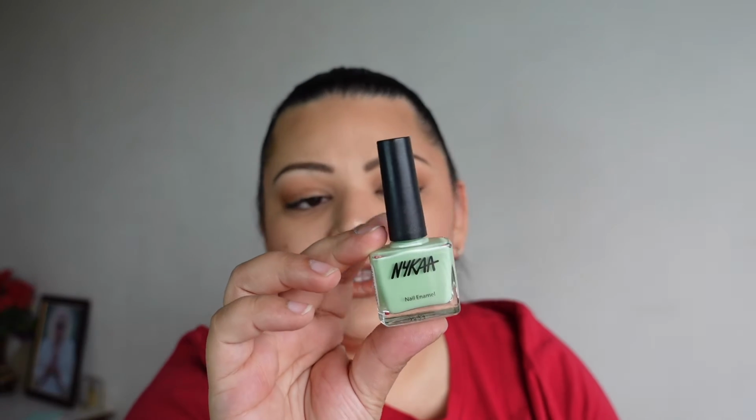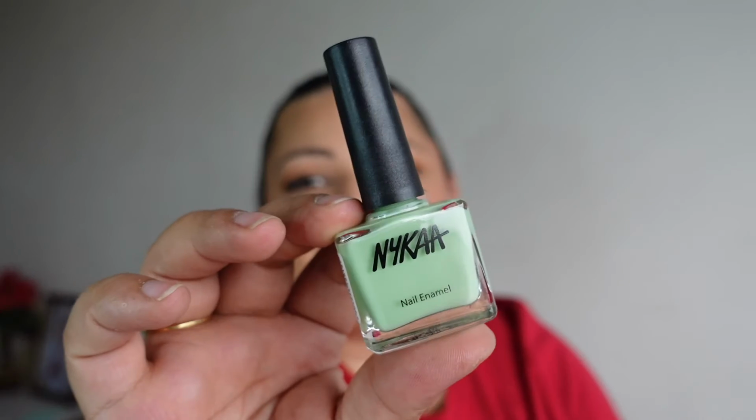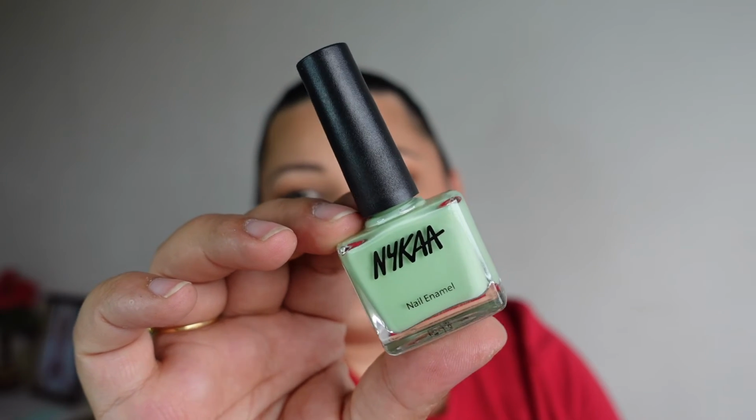Love. And then another nail polish. This shade is just so cute. This is another Nykaa nail enamel. This is in the shade Hasta La Pista. There we go. That is so pretty. I'm excited. But I kind of feel like I got two similar shades, but I guess I can do the ring finger with that speckled one.